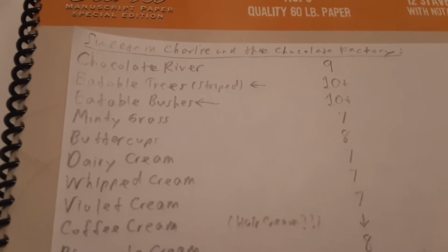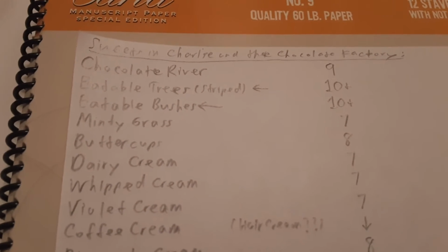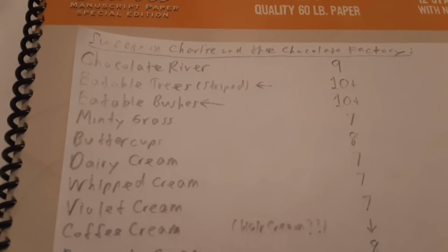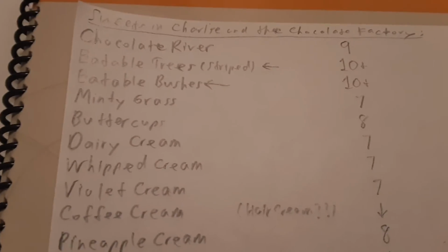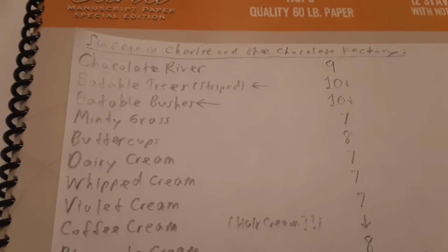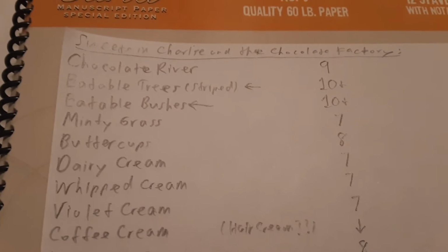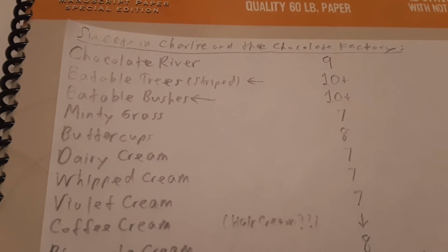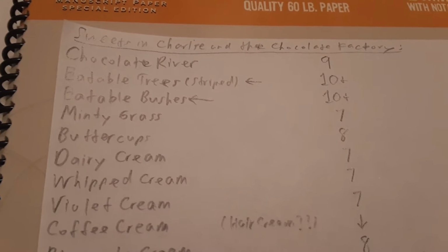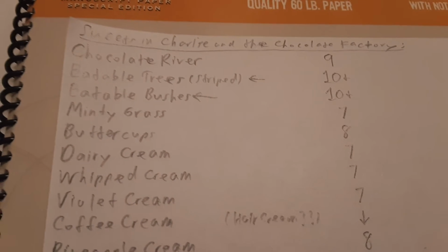Man, when they're eating that cream and that custard out of those bushes or mushroom-looking things or balls. There's this fruit, those jelly-filled balls that looked so good. That was probably my favorite sweets out of everything. Those edible bushes or balls. They had the big bouncy balls in the movie.